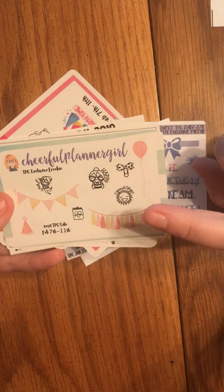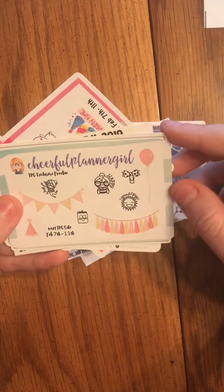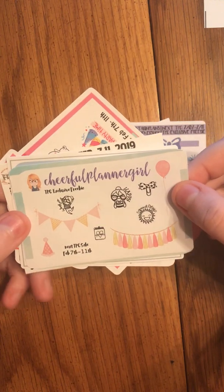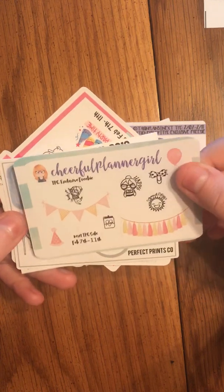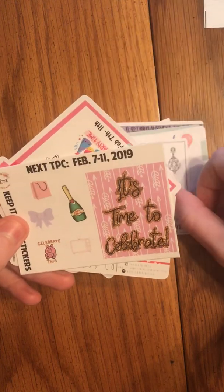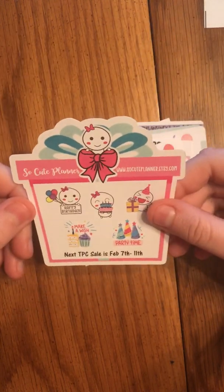You actually will be seeing a haul from her here in the next couple of days, hopefully. Within the next week would be my guess. I had won some shop credit to her shop during the sale, and so I will have a haul to show you once that comes in. Perfect Prince Co. I believe I have an order coming in from her. Keep It Simple Stickers, Hello Happiness Co., and So Cute Planner.